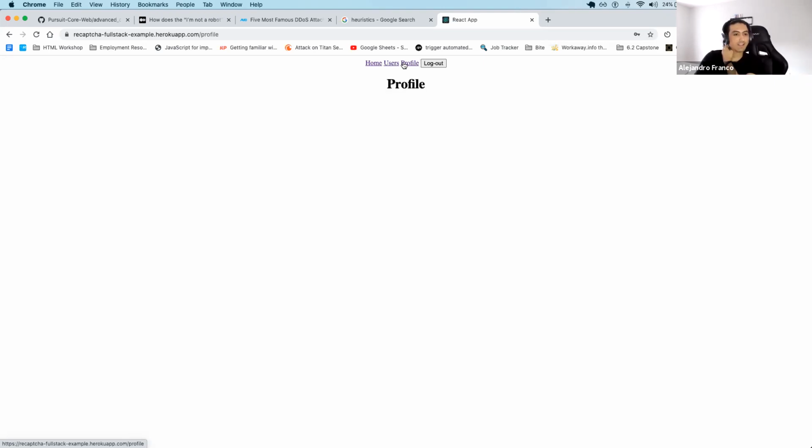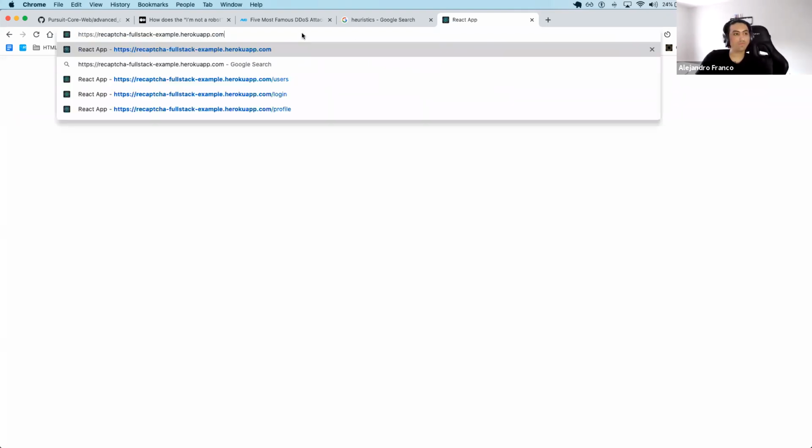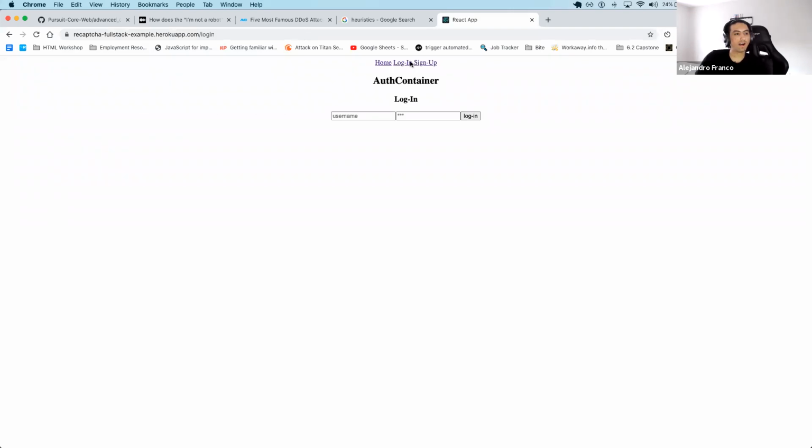The point is we want to protect the sign up process here, so we want to protect that form. Right now, it just shows you these users, and you can't go to users if you're not logged in. If I log out and try to go to /users, it's asking me to log in because I'm not allowed to go there. So that's a protected route.